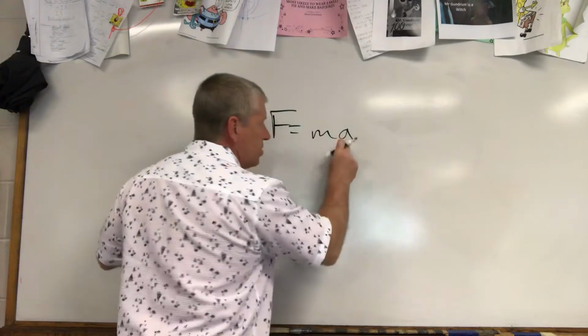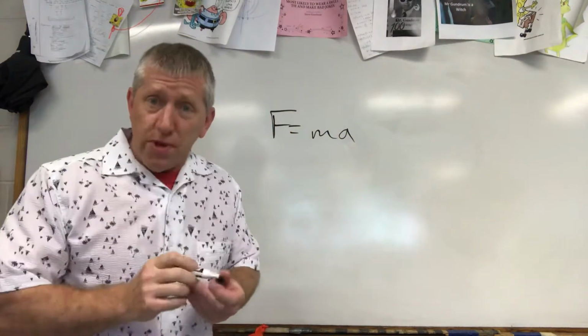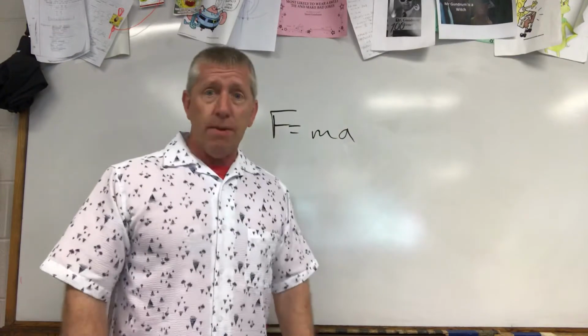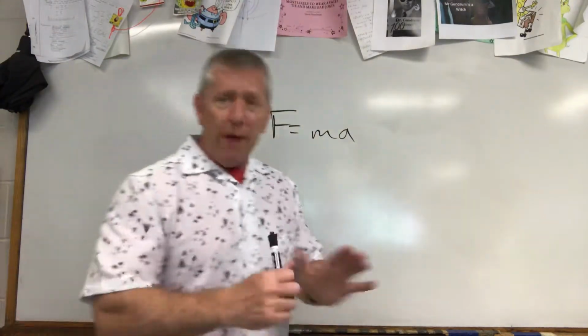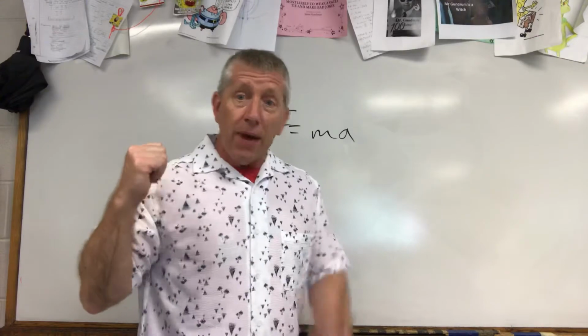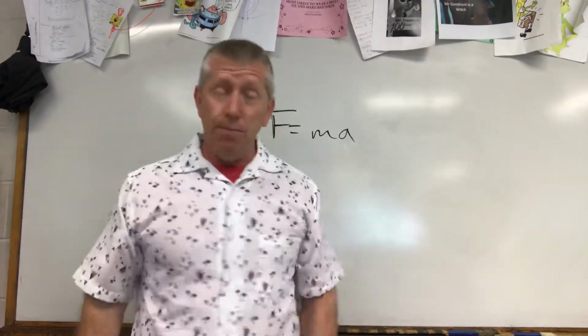The acceleration direction is always in the direction of the force. That's pretty simple, right? Think about that. You can't get something to move that way unless you apply a force that way. If I want to get something to move this way, I've got to apply a force that way. Simple. So if I'm pushing a little kid, then the little kid takes off because I pushed the little kid that way, but I went this way. There has to be a force this way. I pushed the little kid, the little kid pushed me back.